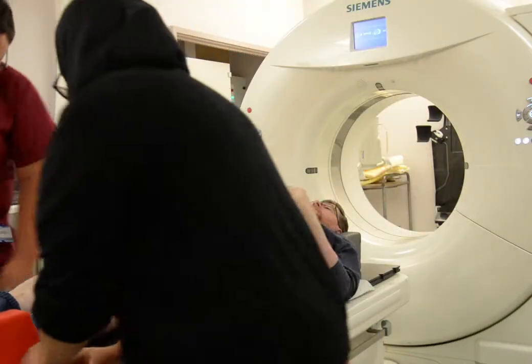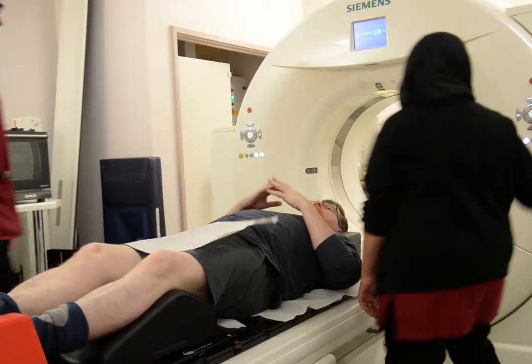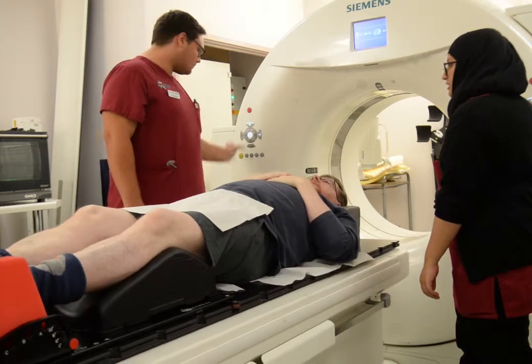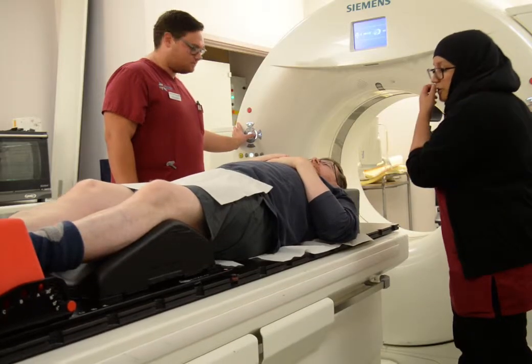Try and relax. This is the position you will be in when you have your radiotherapy, so please tell the radiographers if you are not comfortable. You may be in this position for up to 20 minutes.